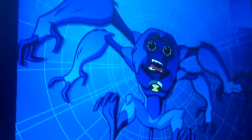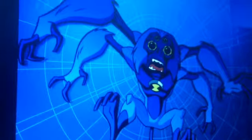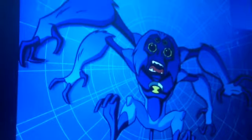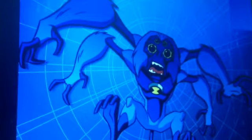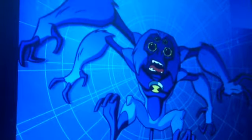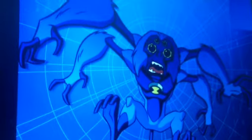I put him one step ahead of Wildvine, because Wildvine is meant to be like a fast, agile, acrobatic alien, but I think Spider-Monkey could be even quicker, actually, because of how fast he is, and how nimble and small he is. He's going to be a harder target to hit. And that voice. Spider-Monkey! It's very iconic.